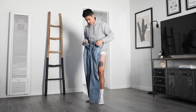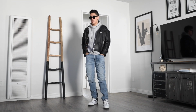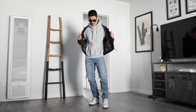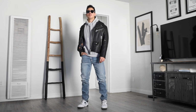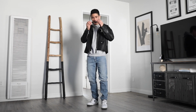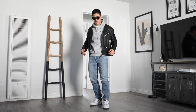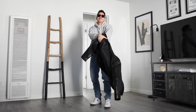Alright, with this outfit, I'm wearing these Rag & Bone slim fit jeans in this light wash. I've been into Rag & Bone, as you can tell. I'm going to do a denim guide video very soon, a little denim guide, so stay tuned for that. The shoes are New Balance, the hoodie is Gap, and the leather jacket is from The Kooples. I would honestly throw on a beanie in this outfit as well, because it keeps the ears warm. But yeah, that is that outfit.